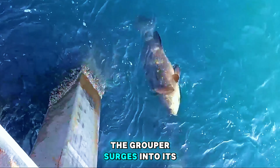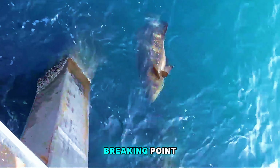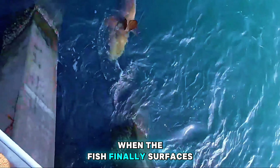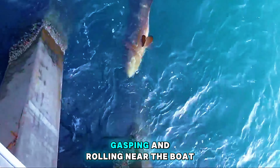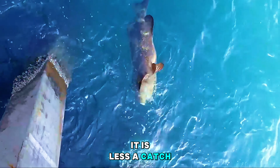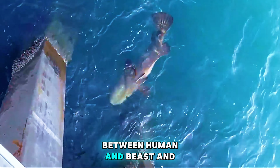The grouper surges into its rocky refuge. The line stretches to the breaking point, and every muscle in the angler's arms and back is pushed to its limits. When the fish finally surfaces, gasping and rolling near the boat or shoreline, it is less a catch and more a mutual recognition of strength between human and beast.